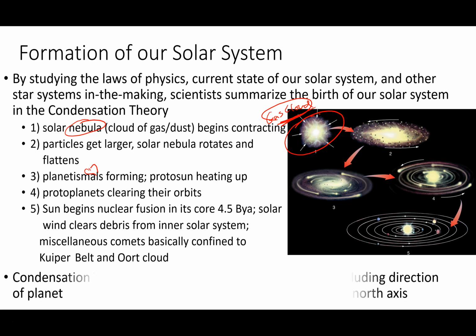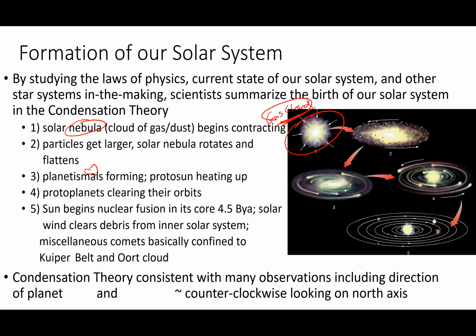One of the things I think is, well, I guess it's coming up on the next slide. Oh, now here, BYA. That does not mean bring your own alcohol or anything. BYA means billions of years ago. So one of the things that I want you to get out of when we talk about astronomy is timing. So 4.6 billion, I like to think of it this way, years old. So basically our sun is about 4.6 billion years old. Happy birthday.